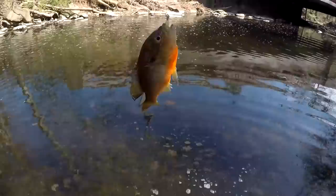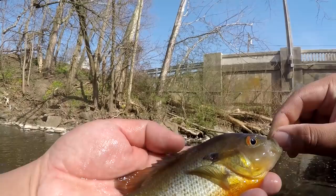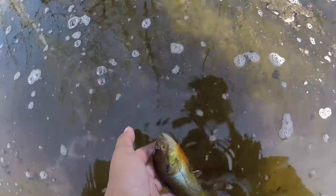Look at that. Oh my goodness, man. This one's kind of diseased right here. The opercular flap. Dorsal fin's kind of messed up too. Oh man, let's just release you here real fast, man. I don't want nothing to do with the diseased fish. Go back where you belong.